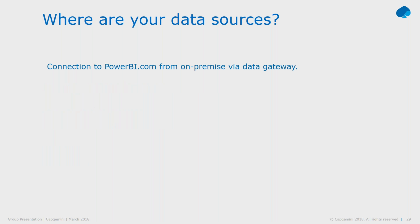When you connect to the PowerBI.com service from an on-premise data source via data gateway, the gateway itself resides locally, and the recommended best practice is having it installed on the server, because servers rarely shut down. This way you will make sure that you have the best possible uptime for your data gateway. You manage it in the cloud, as I showed you earlier. It's a bit cumbersome, but when you first get all the different data sources into the cloud, it works.